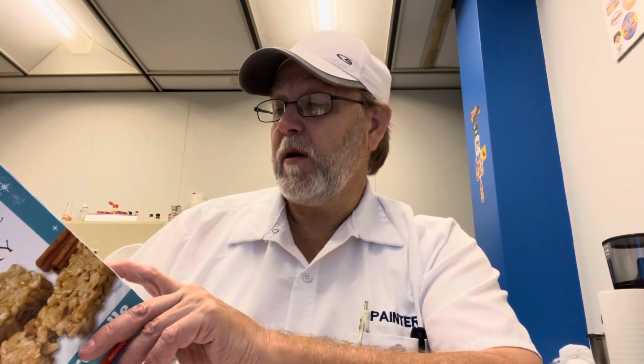Calories per bar. Total fat 4.5 grams, saturated fat 2.5 grams, polyunsaturated fat 1 gram, monounsaturated fat 0.5 grams, sodium 50 milligrams, total carbs is 21 grams, dietary fiber 1 gram, total sugar is 9 grams, includes 9 grams added sugars, protein 2 grams, calcium 20 milligrams, iron 0.4 milligrams, potassium 55 milligrams.